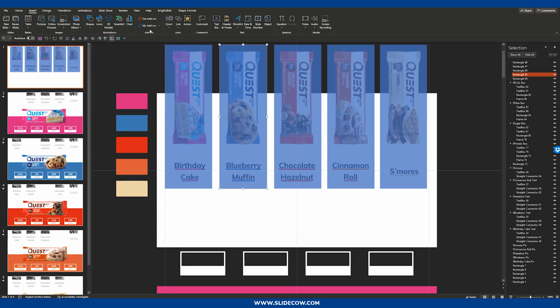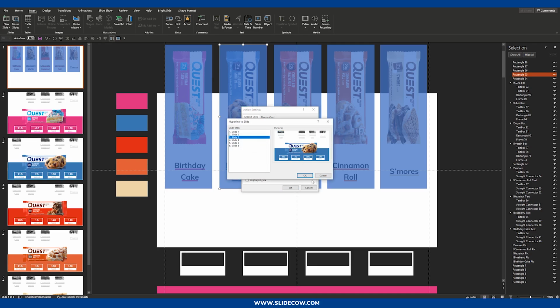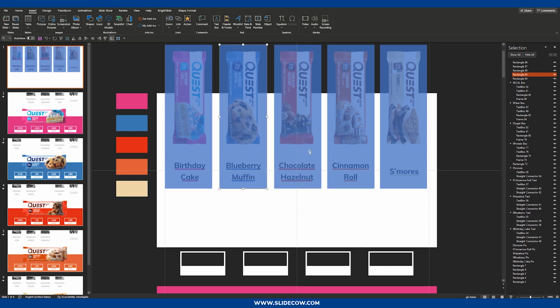And I'm going to do this over here. Same thing. We're going to go to insert, click on action, click on hyperlink to, and click on slide. This one's going to be slide 3. So I'm going to do this for every single one.